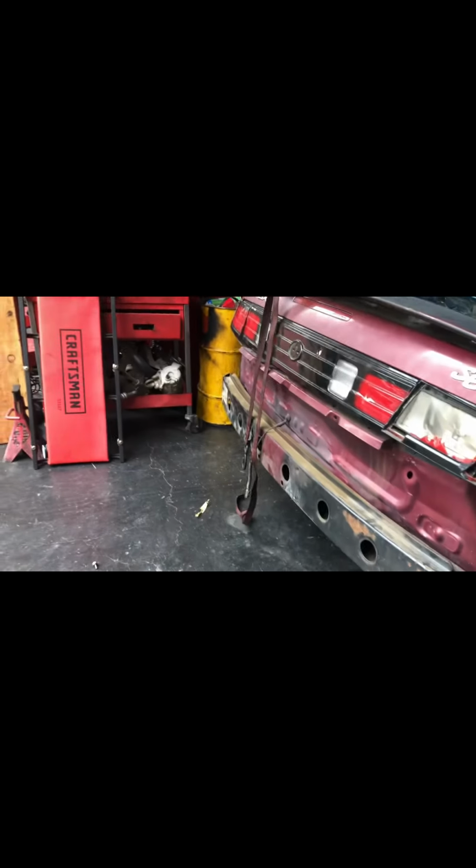Let's go see what happened to the car. There's the quarter panel damage. The rear bumper fell off after the impact, after he started driving. But the rear bumper looks fine for the most part.